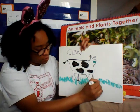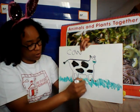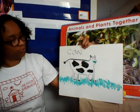And I'm not the best illustrator, but I can communicate what I'm trying to say, right? The more details you use, the better it is to communicate what you are trying to illustrate. And there's my cow. Thank you.